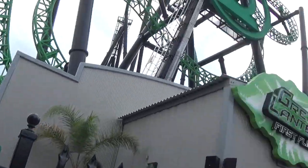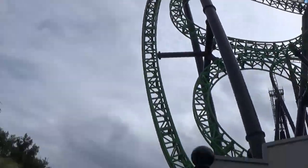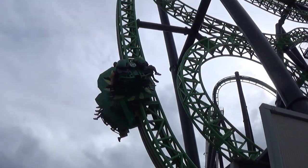Right, let's get on. Green Lantern First Flight. Looking forward to this, John? It's interesting, this one. The one at Terramitica is pretty much the same, I think. Let's go.